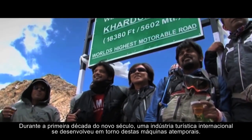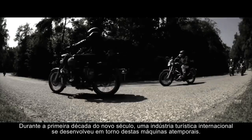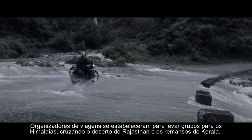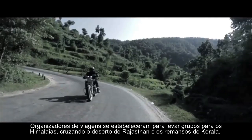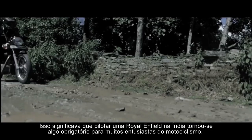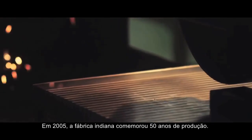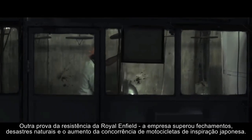During the first decade of the new century, an international tourist industry developed around these timeless machines. Tour organisers set themselves up to take groups into the Himalayas, across the Rajasthan desert and into the backwaters of Kerala. This meant riding a Royal Enfield in India became a must-do for many motorcycling enthusiasts. In 2005, the Indian factory celebrated 50 years of production, another testament to Royal Enfield's endurance.